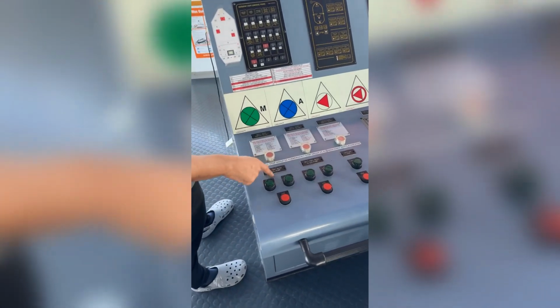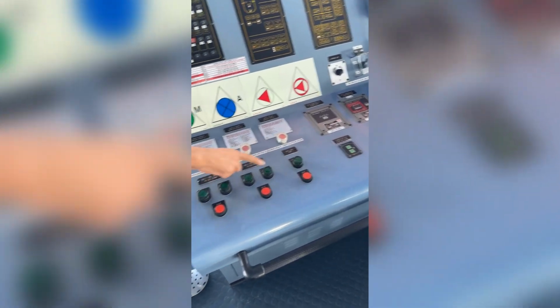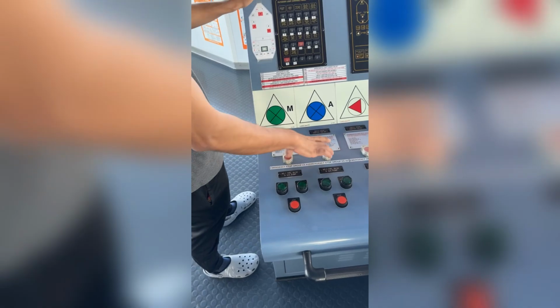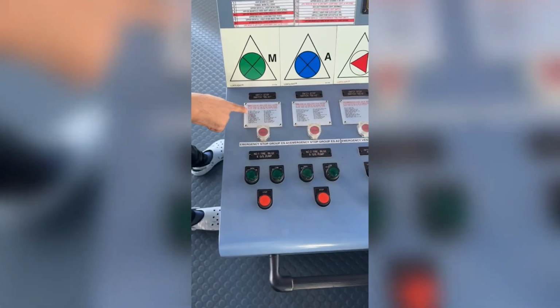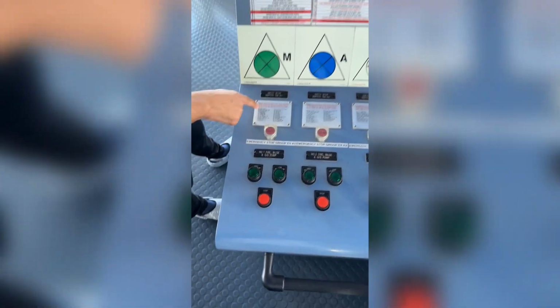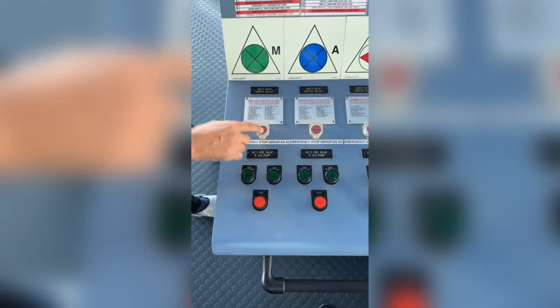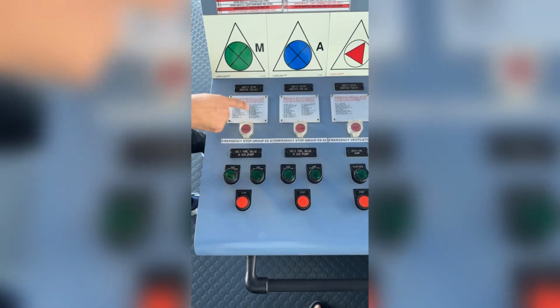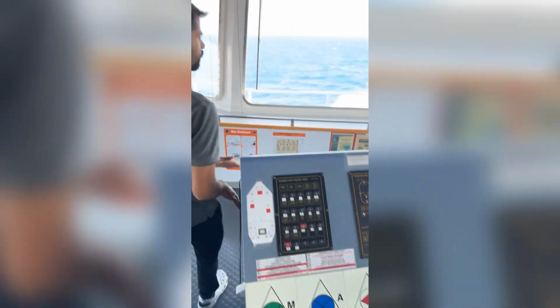These are the switch buttons for fire and GS pumps. This is for emergency, number 1 and number 2 GS pumps, and these are stop buttons for all these locations. On pressing these buttons, suppose we have a fire or something, we can use these buttons to stop the fuel supply to all these areas, and this is for accommodation.